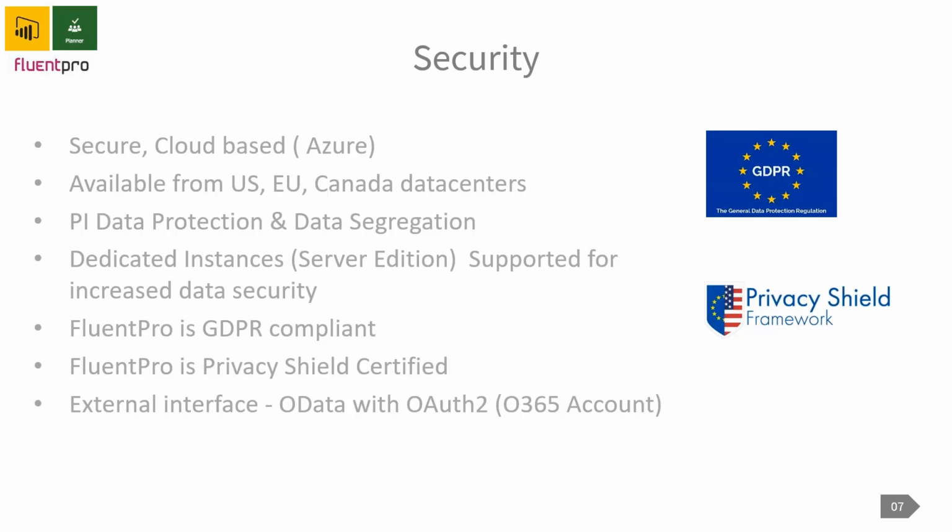And as I mentioned, we provide only one interface, which is highly secure. It's OData with Office 365 authentication. There is no other way to get to the data.